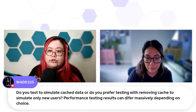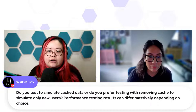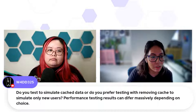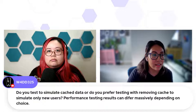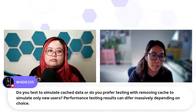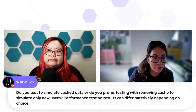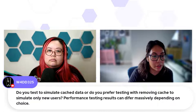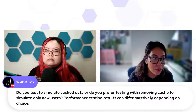So James has a question. Do you test to simulate cached data, or do you prefer testing with removing cache to simulate only new users? Performance testing results can differ massively depending on choice. Yeah, I think for this, you can totally do both, depending on what it is that you are testing. So if you're testing the experience of a new user, then you would disable the cache. You would run it in incognito mode as well, so that any of the stuff that's been saved previously on the browser won't be saved again. At the same time, if you just want to test the experience of a returning user, I think you have to do both, just so that you can cover both user experiences.